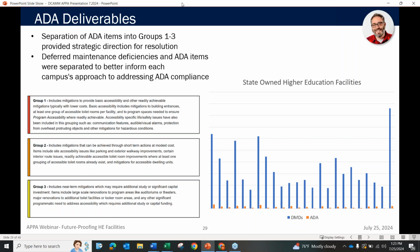The graph on the right shows us, at each campus, the deferred maintenance in contrast to the ADA deficiencies. Again, having clear categories, having clear prioritization and other ways to slice the data is important to test during the pilot, to make sure that you can have these big picture conversations once your data is complete.